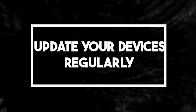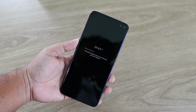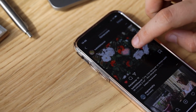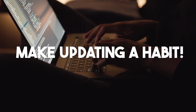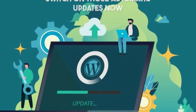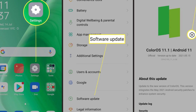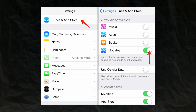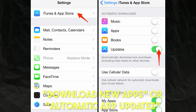Number 3. Update your devices regularly. Keeping your devices up to date is one of the smartest steps to safeguard yourself online. New versions of operating systems and apps often come with security patches that block cyber criminals from sneaking into your private data. So make updating a habit. If your security software, web browsers, and devices don't update automatically, switch on those automatic updates now. These updates frequently fix crucial security gaps that might be discovered in your apps or devices. When you're installing new software on your computer or phone, check the settings for options like download new apps or automatic app updates and activate them.